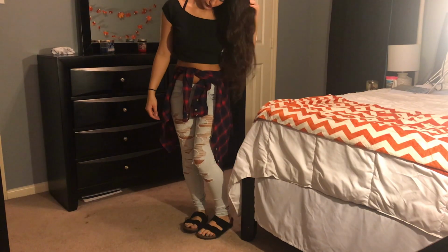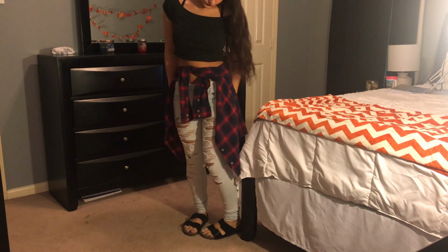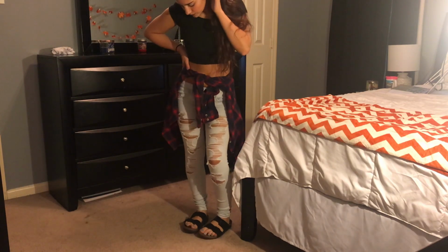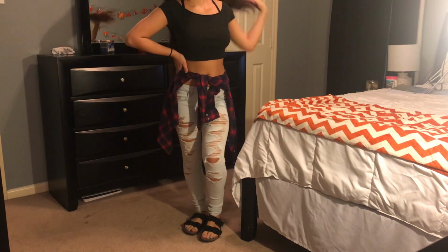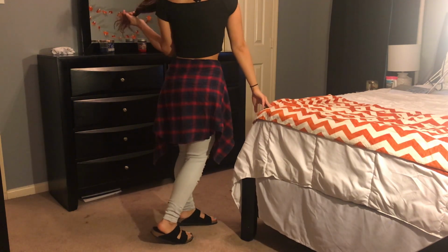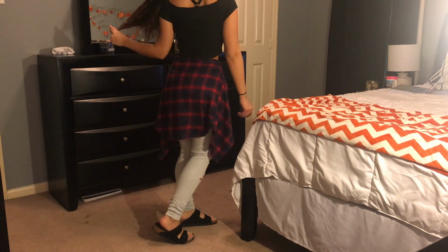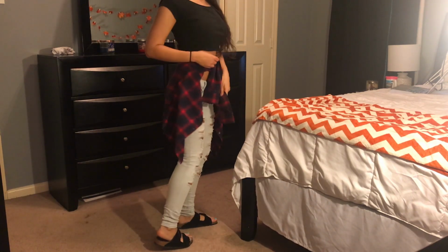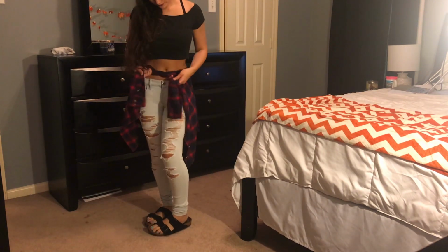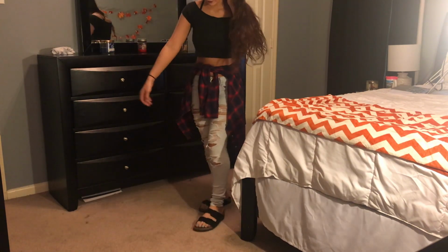So for the next outfit, it's just a really simple everyday look. I'm wearing my black Birkenstocks paired with some white ripped jeans from American Eagle. They're the light wash denim. And then I just wrapped a red and blue flannel around my waist, and I'm wearing this kind of off the shoulder top that I got from Brandy Melville. It's super easy and it's great for an everyday look.